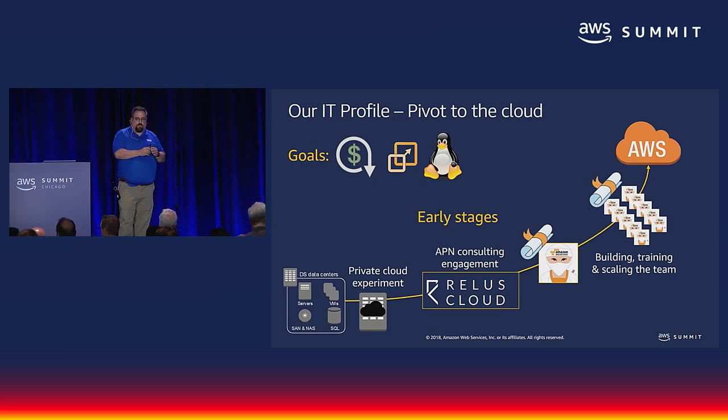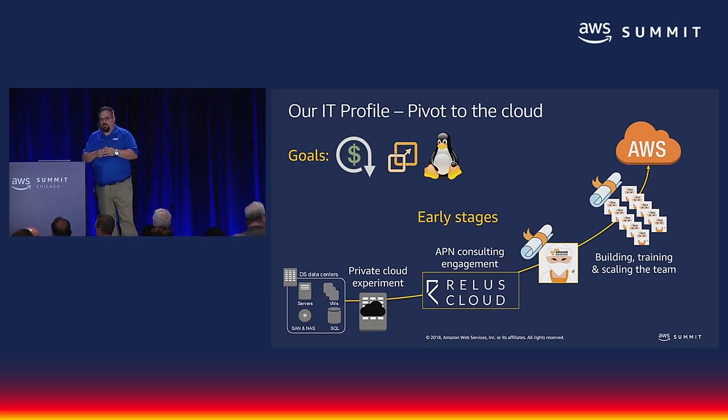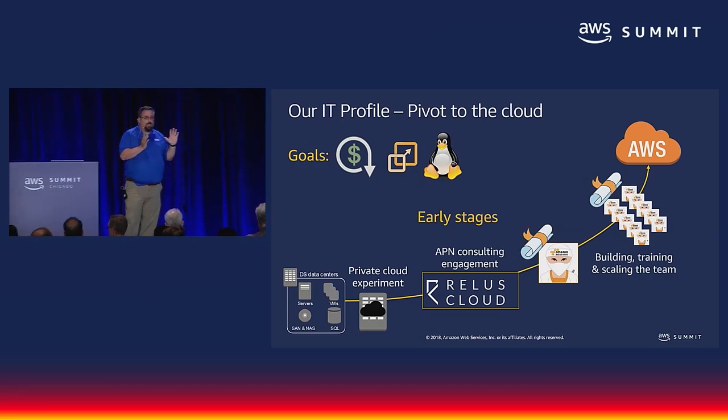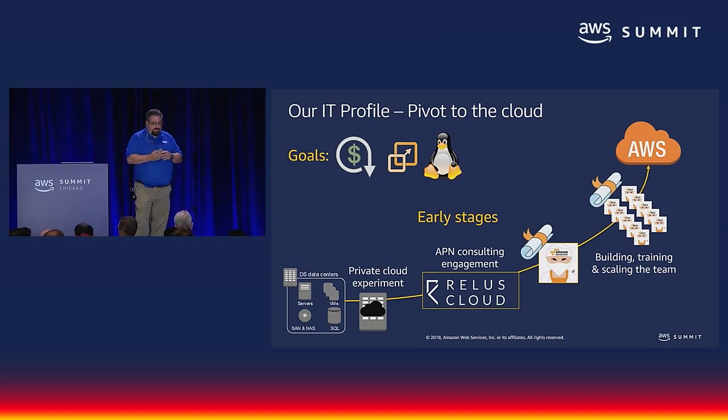Managing that infrastructure was not in our core competencies. There's a lot of work that goes into maintaining an off-the-shelf infrastructure, let alone an infrastructure that we've grown ourselves. So we made the decision to pivot away from our private cloud project, and we partnered up with Relic Cloud to figure out how do we move our on-campus workloads out to AWS.